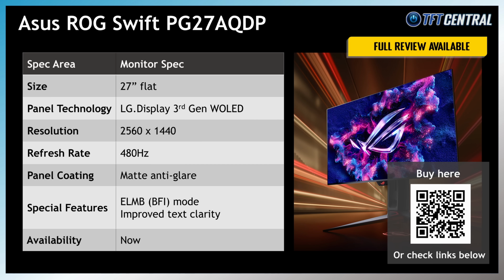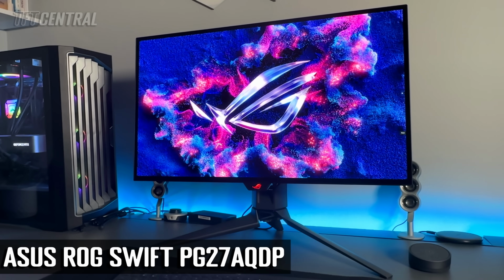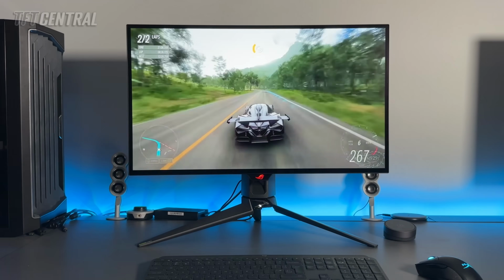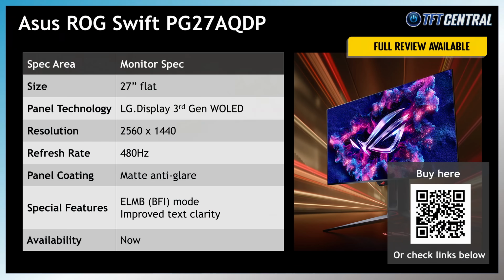First up is the Asus ROG Swift PG27AQ-DP. It's got a 1440p resolution and a very high 480Hz refresh rate. It features a WOLED technology panel with 1300 nits peak brightness for HDR and includes the updated sub-pixel layout for improved text clarity as well. It's a really great gaming screen and definitely worth considering.